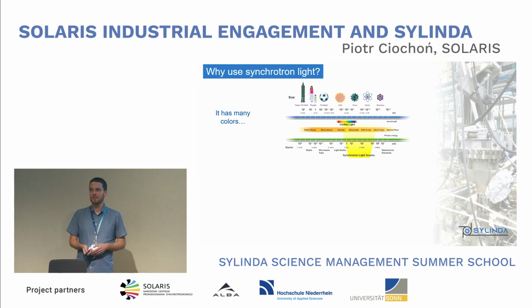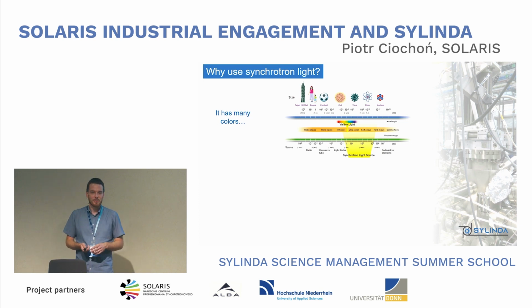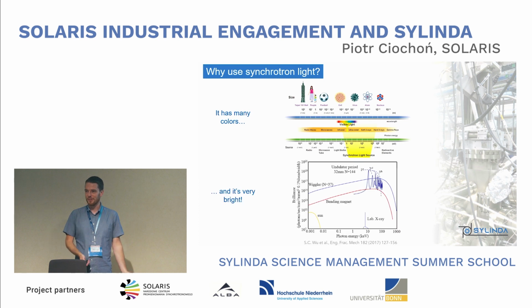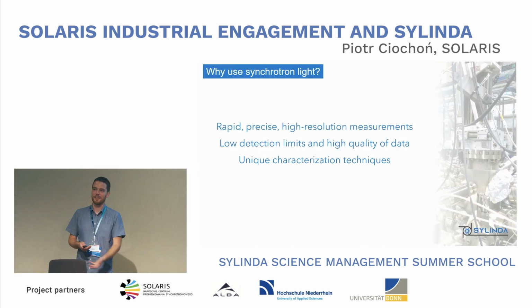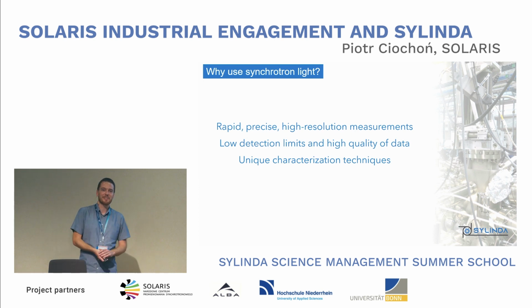Again, the answer here must be simplified. It has many colors, which of course means that it covers frequencies from infrared through optical to X-rays. And it's very bright. So it's tens or hundreds of millions times brighter than the conventional sources. So for industry, this translates into the possibility of doing rapid, precise, high-resolution measurements with low detection limits and high quality of data, however you define this. And you have access to some unique characterization techniques which are impossible to find in traditional laboratories.